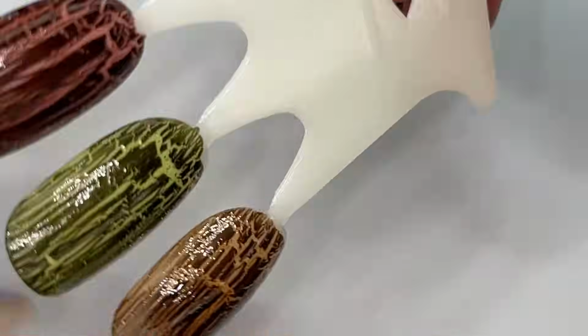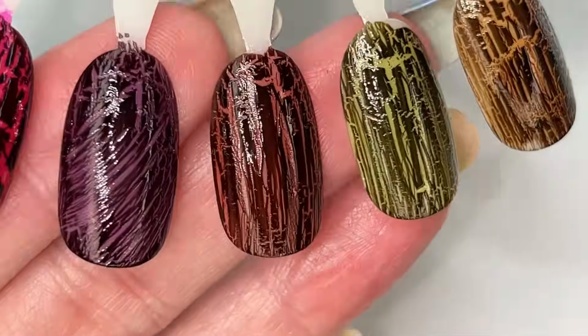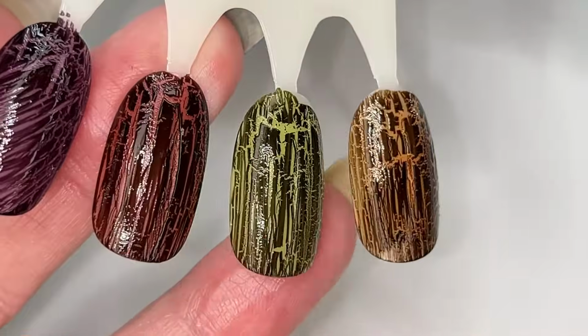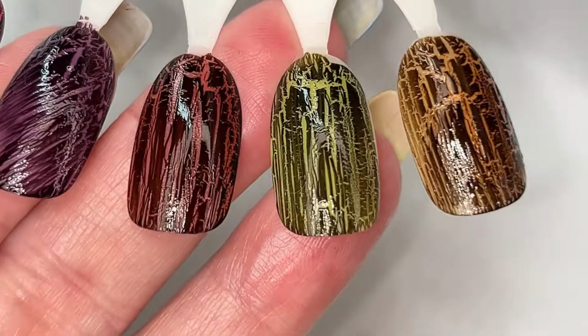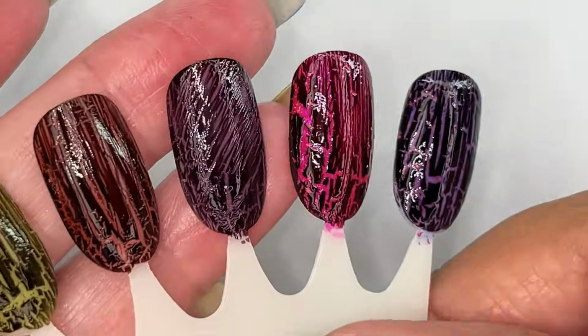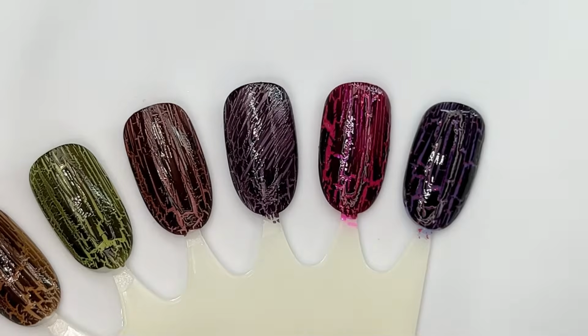So yeah, let me know in the comments what you think of these. Like I said, I found them at CVS in the seasonal section over by where they're gonna have their Halloween decorations and stuff. So if you don't see them in your CVS in the nail polish area, it is a pretty big floor display. That's how it was at my store anyway. So yeah, let's go ahead and turn the camera around. We're gonna finish this up.